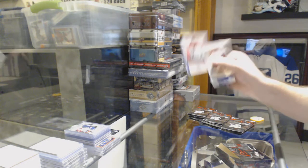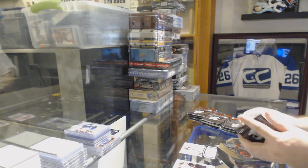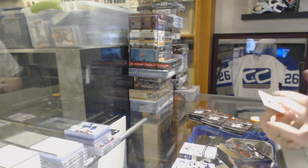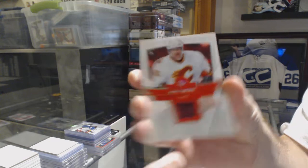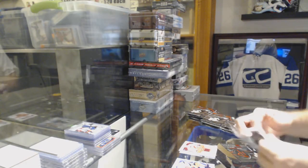We've got a Luke Bourdon for the Vancouver Canucks prize prospects. We've got a hot prospects jersey to 100 of Alex Tongay for the Calgary Flames. Nice. So anything for your PC that you can use is always good.